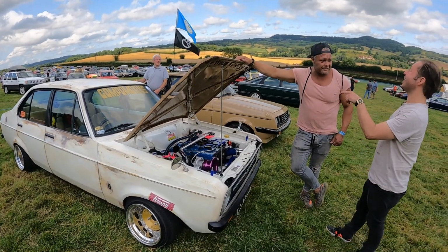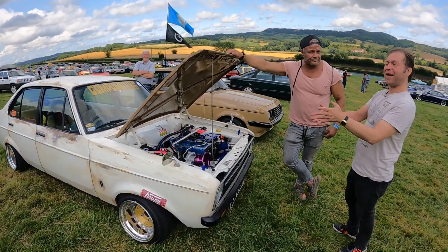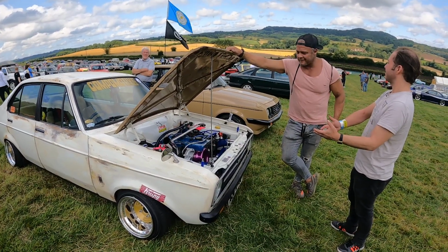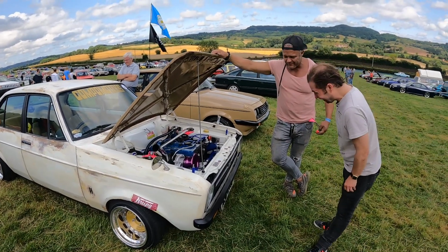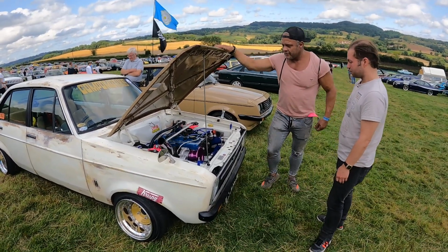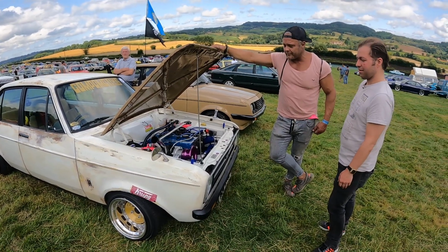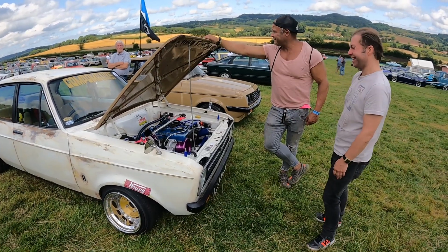This is the thing though, isn't it? Everyone thinks of Escorts as fire breathers and rally cars, but they're not as standard, are they really? No, that's it, they're pretty terrible really, standard. Yeah, and it's just evolved. It used to be really pretty. And then I hit 40 and bought some rusty paint and had a crisis. And that's how it is now, yeah.